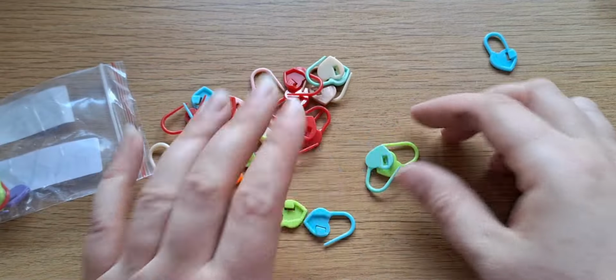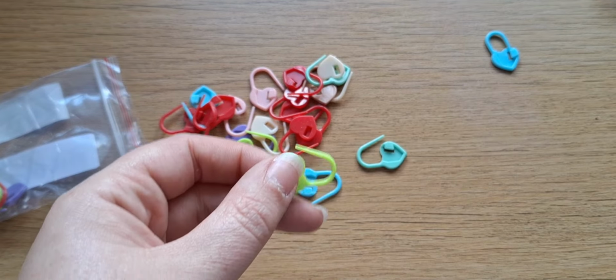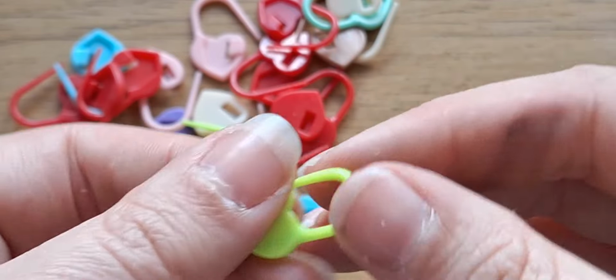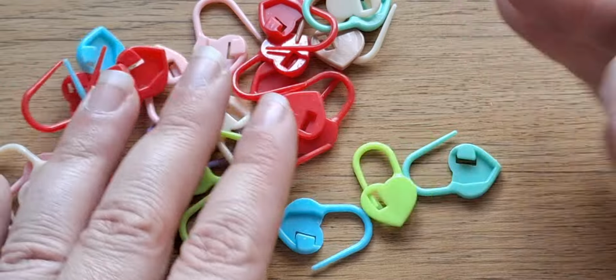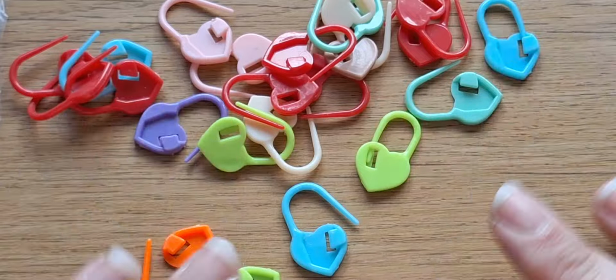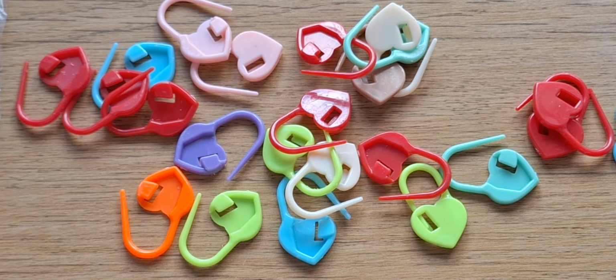Next we come to our stitch markers. Just a little bag of 30 stitch markers. The only reason I purchased these is because they're little hearts. So this is what they look like. And they are super cute, they're adorable, they work, they do the job. I've been using one of these, solely the same one, for a whole week now in various different projects, mainly to see if it would break with overuse. And it stood up to the test.